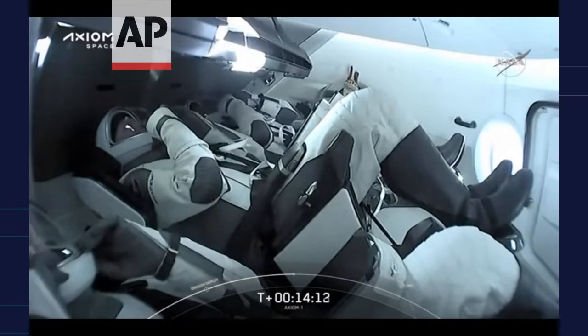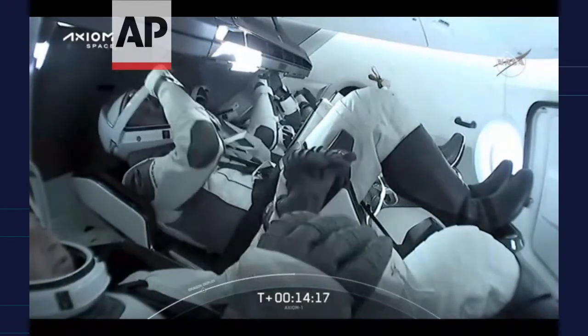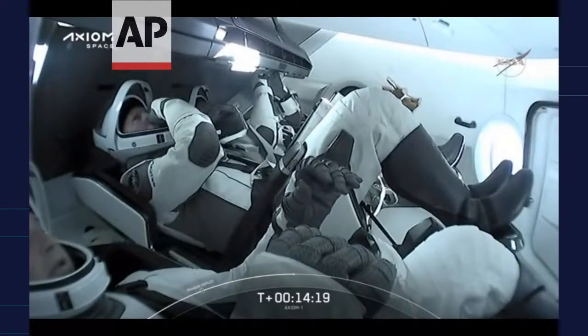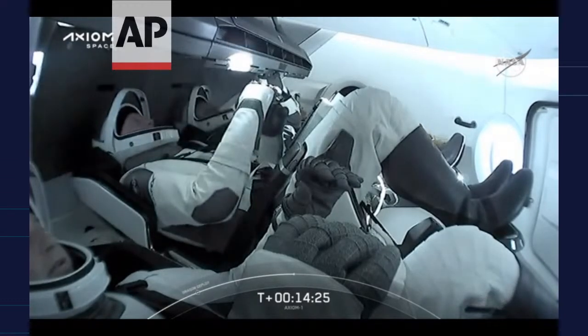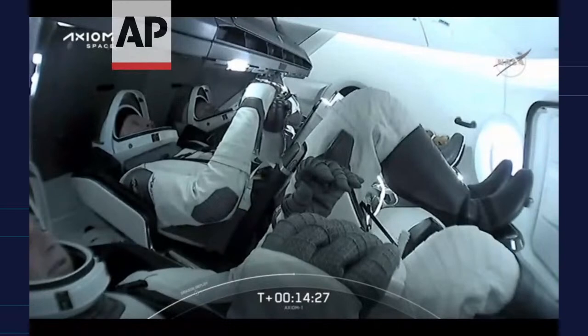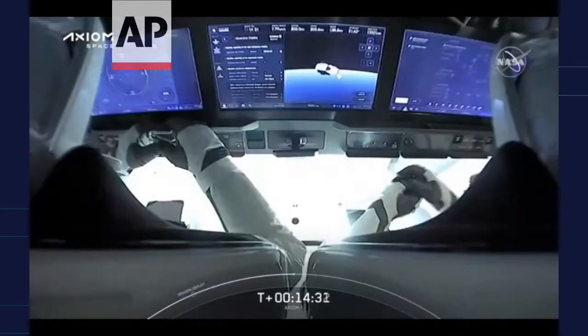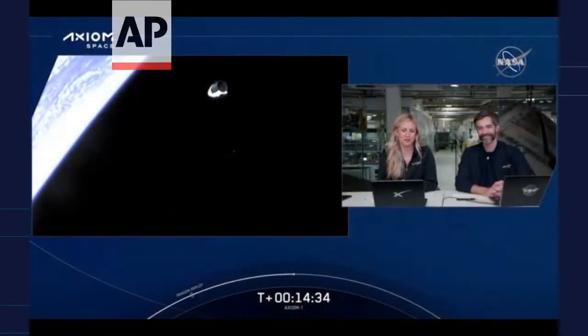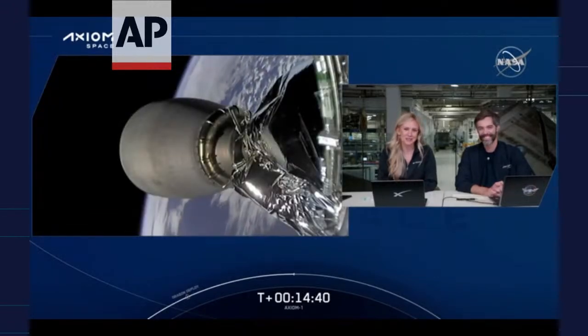Live view inside the cabin. They just got the okay to lift their visors. All right. So we can see that everyone is in space. Yeah. We can see that zero-G indicator floating around. Great view there of Dragon Endeavour, now in space with the Axiom 1 crew on their way to the International Space Station.